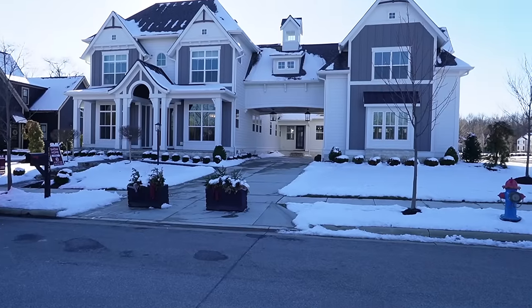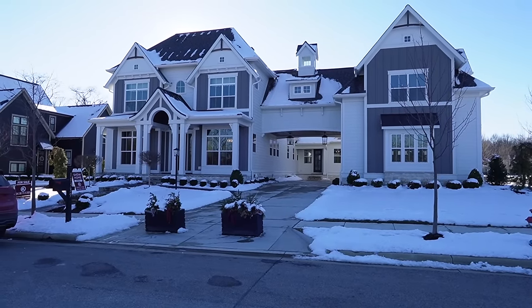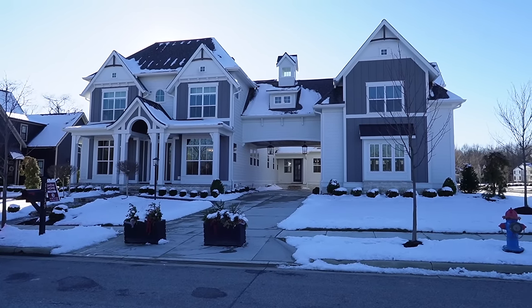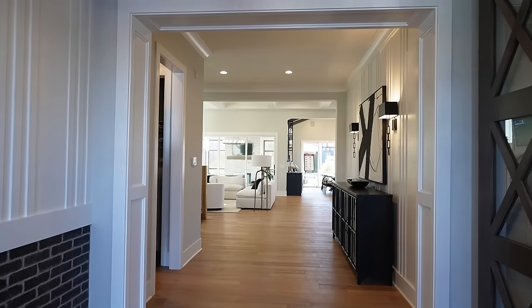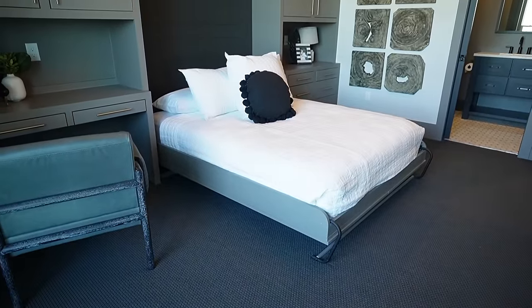Now this one, you guys, we saved the best for last. Look at this one. Wow. Gorgeous. This house is a model home, so it's gonna have all of the upgrades, all of the razzle dazzle. So it's also in Plain City as well.